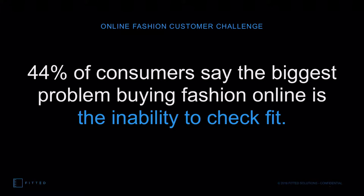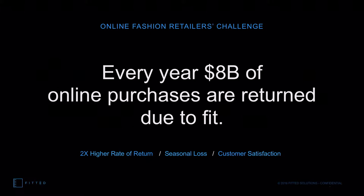Today, fit is the number one problem for buying apparel online. Now, the customers have learned just to accept it, but it's an expensive problem for the retailers. $8 billion a year is being returned for improper fit. That $8 billion is generating an additional $2 billion of additional operating costs. In my company, we help fix that.